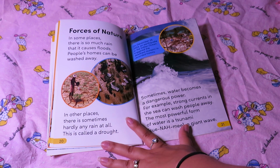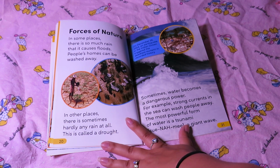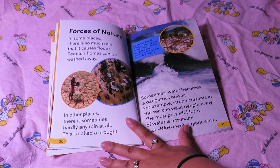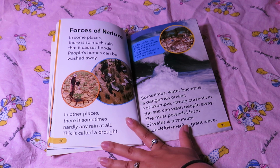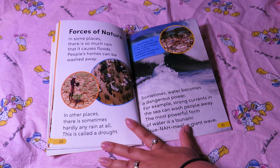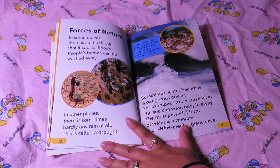On December 26, 2004, an earthquake in the Indian Ocean triggered the deadliest tsunami in recorded history. Sometimes water becomes a dangerous power. For example, strong currents in the sea can wash people away. The most powerful form of water is a tsunami, a giant wave.